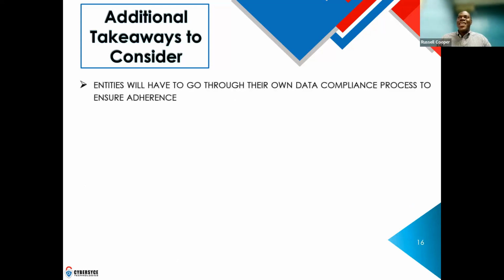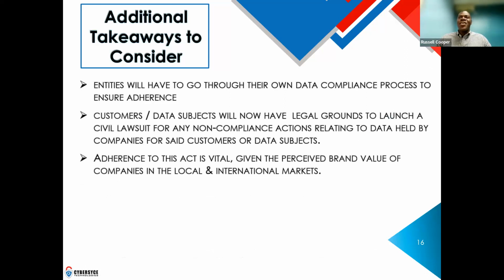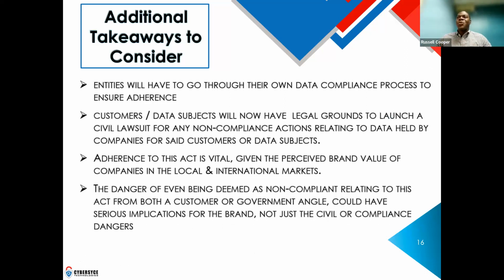So more takeaways: entities will have to go through their own data compliance process. Oh, it's the same slide. So that's essentially some of the takeaways that I wanted to share with you all.